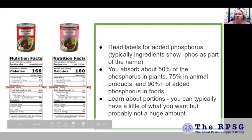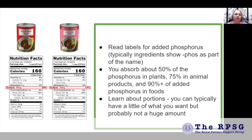So let's talk about labels for a minute. This picture is highlighting the difference in sodium intake, and that's why it's important to get the reduced sodium type canned foods. But read the labels for added phosphorus. In the new ingredients section of the label, what you're going to see is the word PHOS as part of another word, like sodium monophosphate or phosphoric acid. Those indicate added phosphorus. So that's the kind of phosphorus you want to avoid.